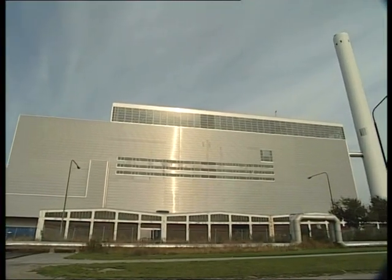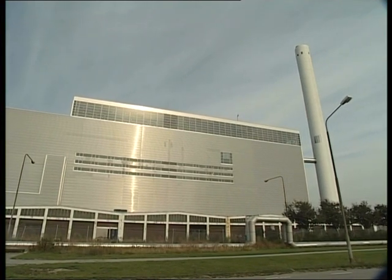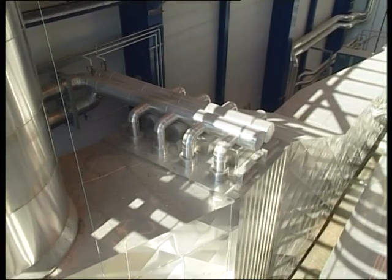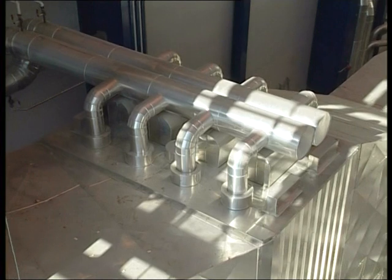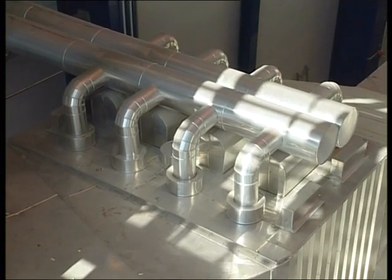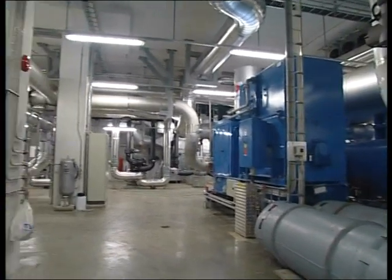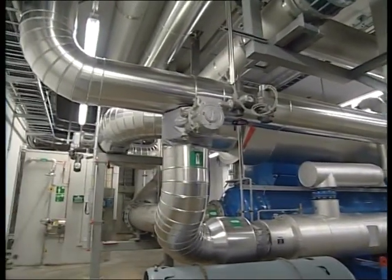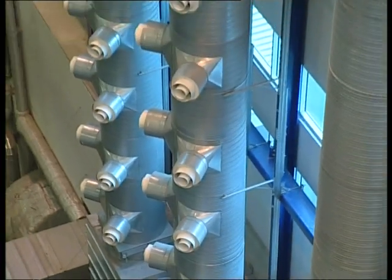SYSAV's waste-to-energy plant is highly efficient. Before the gases are released through the stack, the temperature is reduced from 140 to 70 degrees Celsius, and the heat is recovered in a so-called economizer and used to preheat the district heating water. More heat is recovered by the 2 large heat pumps from the hot water produced when the steam in the flue gases is reduced. Even the extra heat within the plant itself is utilized.